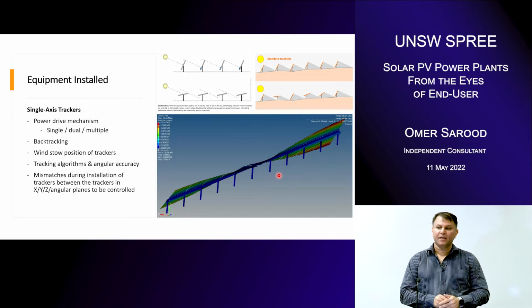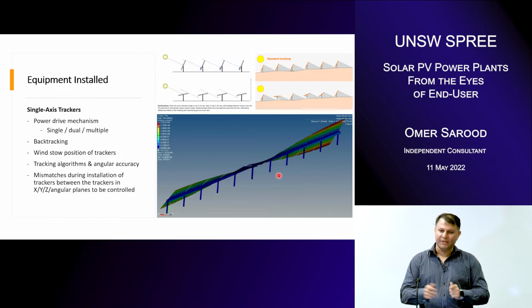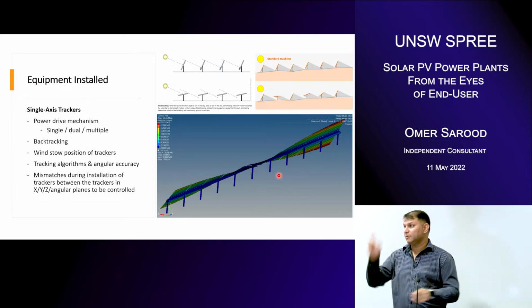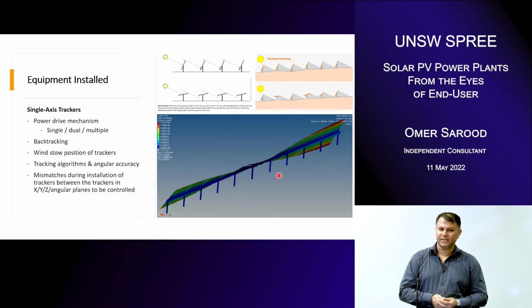But still, I see, as an independent consultant, the speed where the single axis tracker, one portrait single axis tracker, I'm not even talking about two portraits. Currently, the one portrait is kind of mature now. Two portrait is still getting mature. This is what I believe.